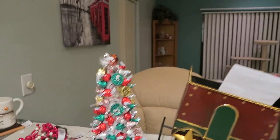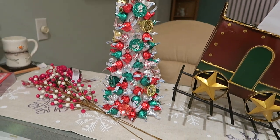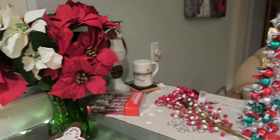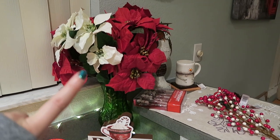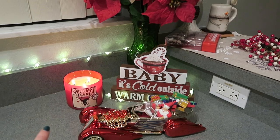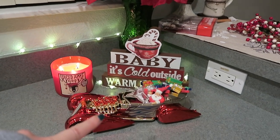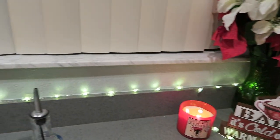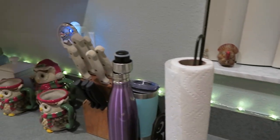And then my husband made this. He got a little styrofoam tree shape and then used toothpicks and stuck candy to it. Then we have a jar or a vase with poinsettias in it. Baby, it's cold outside, warm me up, with a sweet apple toddy candle, and then Santa Claus in a rather fine sports car. And then over here, we just have some fairy lights behind the wall.